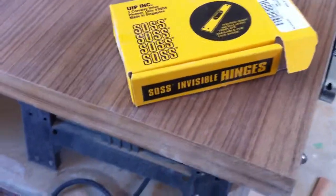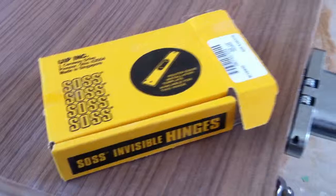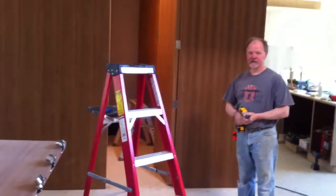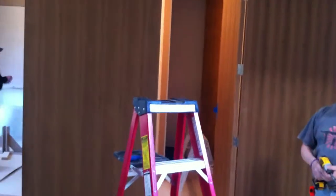These are SOSS hinges, S-O-S-S, invisible hinges, going in a teak 9-foot door. And there's Wolf over this for Horizon Woodworking. Wolf's doing an invisible door that swings in with regular hinges. And that big door goes in this wall, but it swings out. So we have 8 of those hinges.